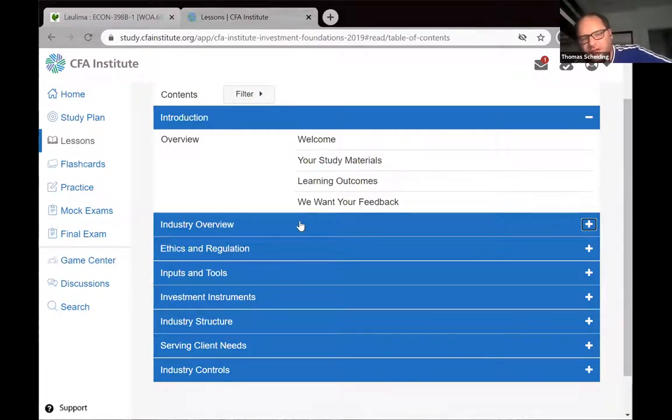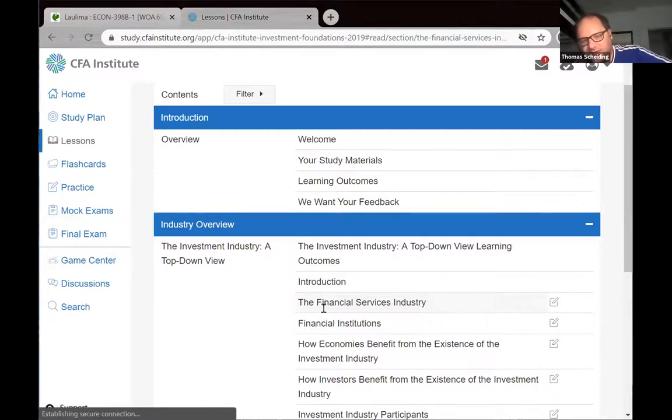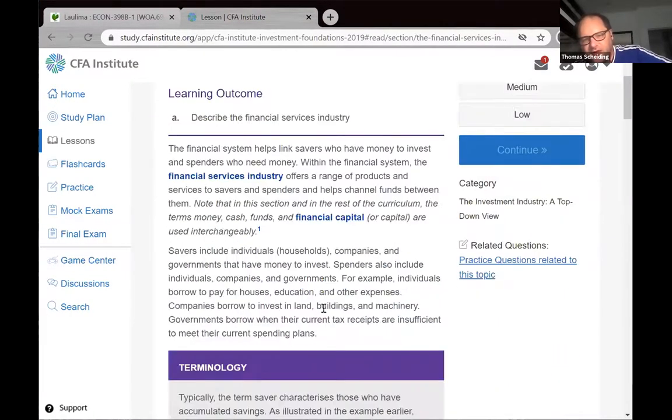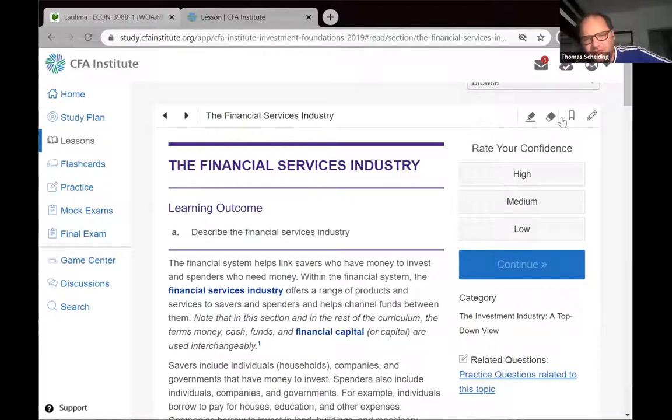Chapter one is an industry overview. The chapter that appears in the Learning Ecosystem is the same as the material that appears here. This material is no different. But the thing I can't do, because it's locked into the learning ecosystem, is that you could read things, you could highlight things. You can use all these tools up here to study the way that you like to study.